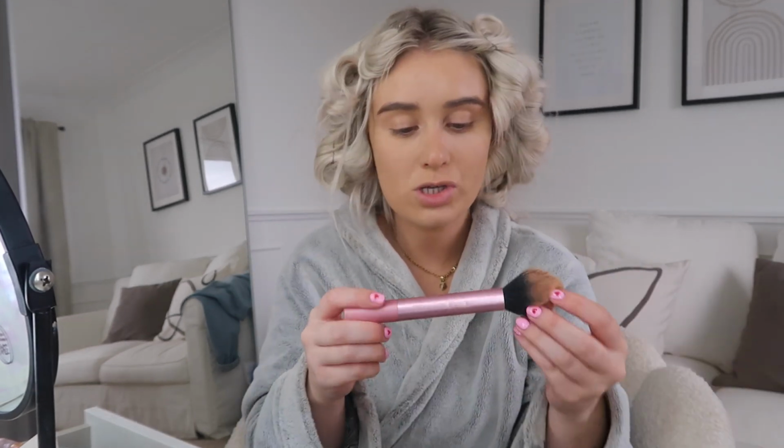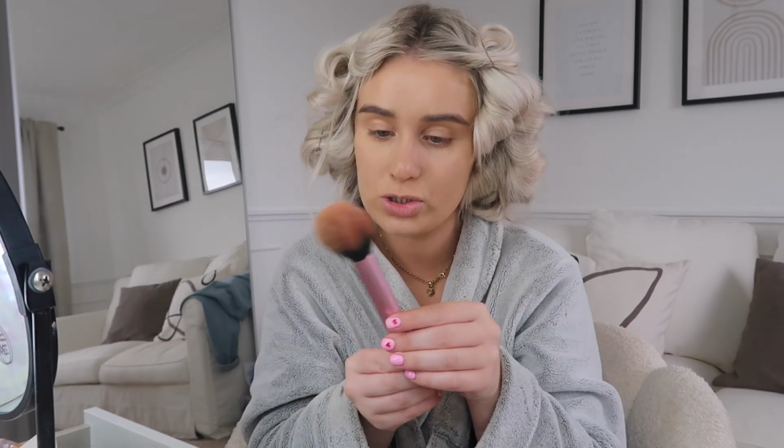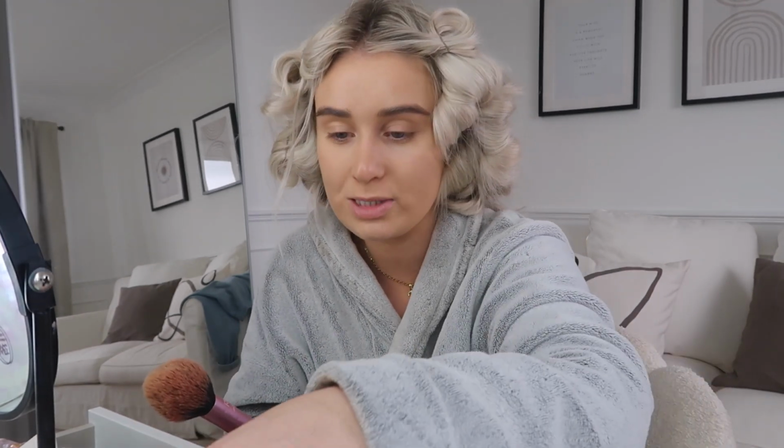Right, what have I done? Done my base, done my concealer, done my powder. Okay, now we're on to bronzer and blusher. So again, another Real Techniques brush. It says Real Techniques 400, if that means anything to anyone. Now this hasn't changed since I last did one of these videos, because I use the same blusher and bronzer. I honestly couldn't even tell you.